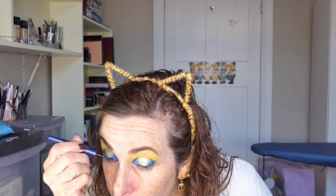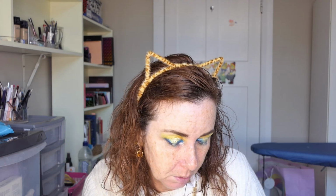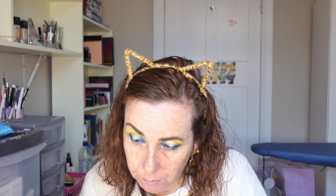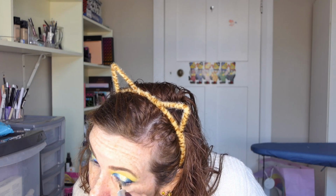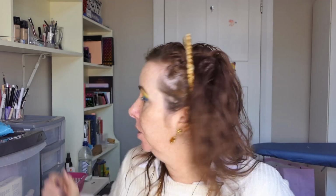Got my Rimmel Front Stage Wonder Swipe liner, which is a dark blue, kind of slightly sparkly. I'm not doing a wing. And then I'm going to use my Designer Brands gold one in between the blue where the yellow is. And then I'm going to do underneath.